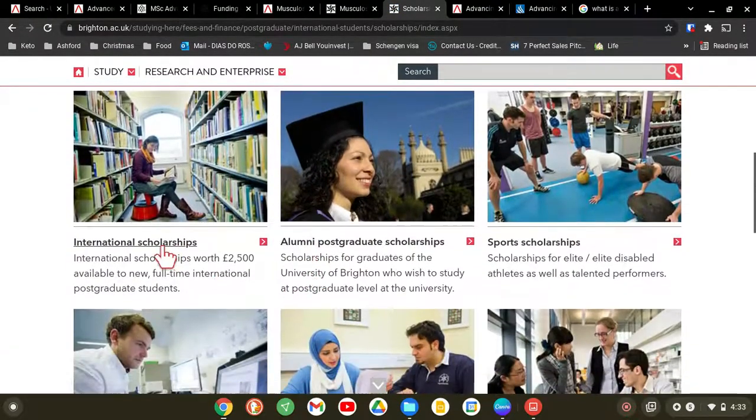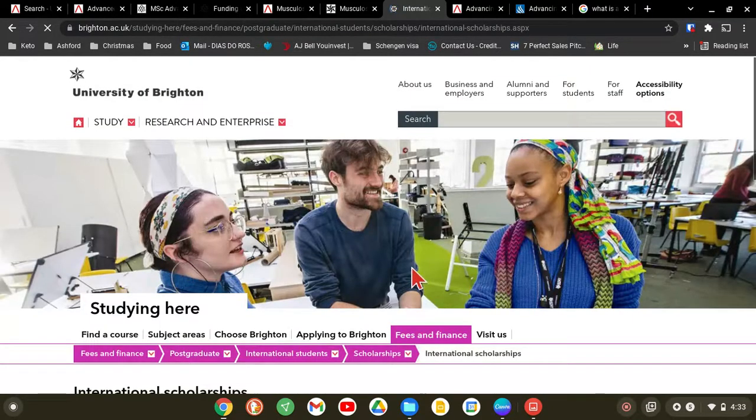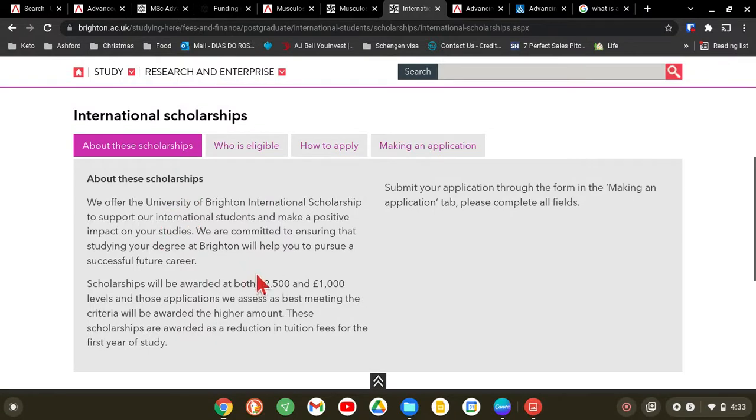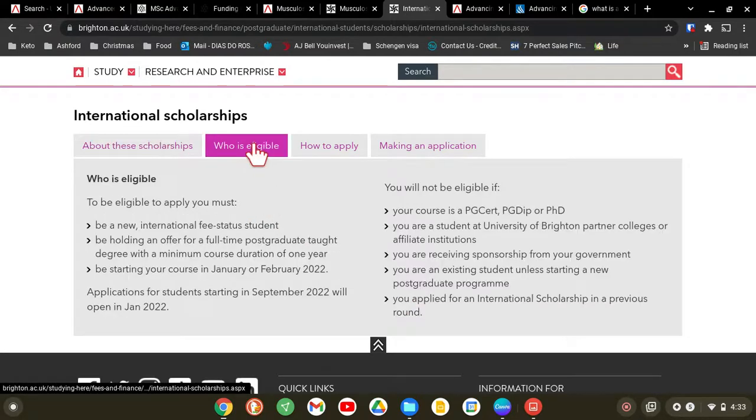Okay, and then you click on international scholarships. So this is what they are saying, that the scholarship can be awarded from anywhere between £2,500 to £1,000. Okay, now who is eligible? You have to be an international student, a new student. You should have a full-time postgraduate taught degree with a minimum course duration of 1 year. Okay, and this one specifically is Jan or Feb 2022.